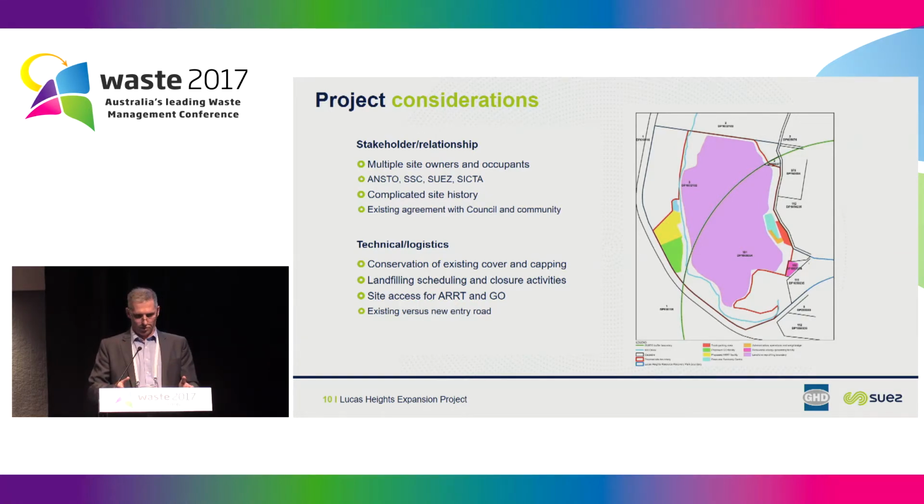And the whole complicated site history there, because there's actually an agreement that goes back many years to the Land and Environment Court about the amount of tonnes per year that can go into the site and a whole lot of other things. So whatever we were doing now would basically be undoing that agreement and producing a new agreement, which is essentially the voluntary planning agreement that Phil's talking about, plus some other more formal agreements.